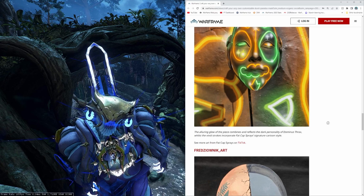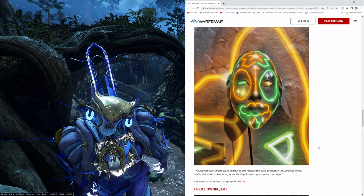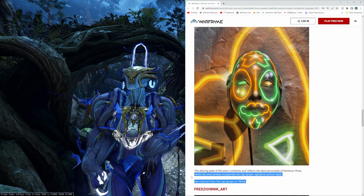The alluring glow of the piece combines and reflects the dark personality of Dominus Thrax, whilst the vivid strokes incorporate Fat Cap Spray's signature cartoon style. See more art from Fat Cap Sprays on TikTok.